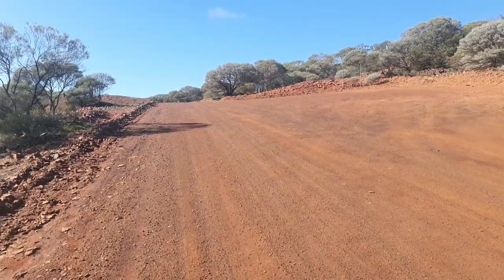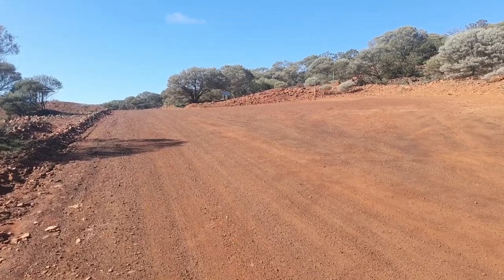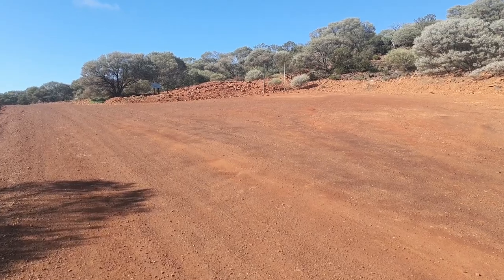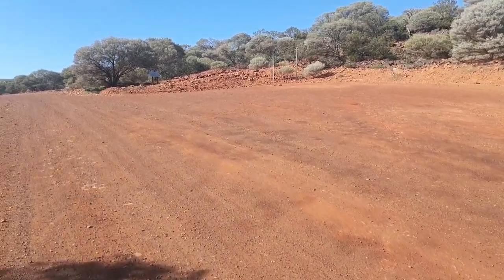Damn it. I thought this was a pulling bay, obviously, for the van. So I would have got. Nah, I still wouldn't want to do it. Start turning around, start to back up, get myself in a pickle.